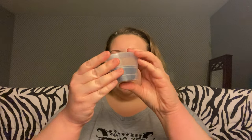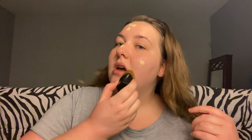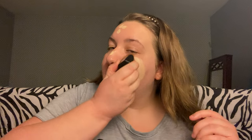And then I bought this off of Shein too, that I've seen people use, and it makes the foundation go on so well. I think better than a beauty blender, but that's from me just rubbing on it. Okay. And then I'll dip it there, and then I'll do dots all over the place. And then I'll rub it in.